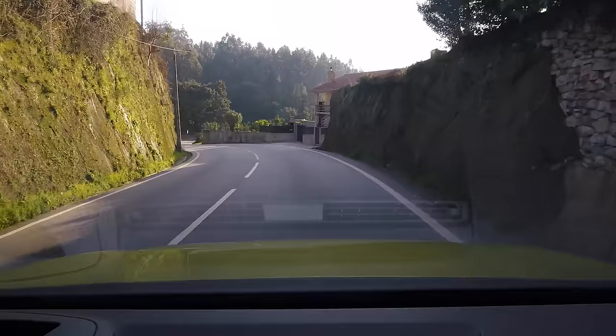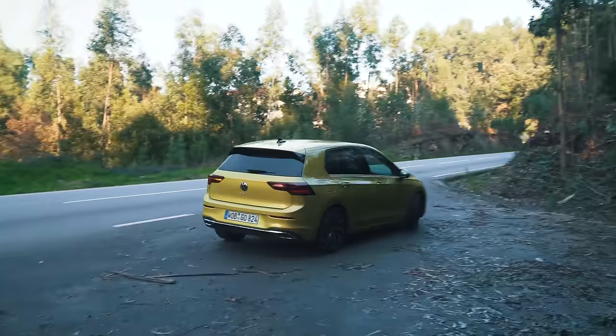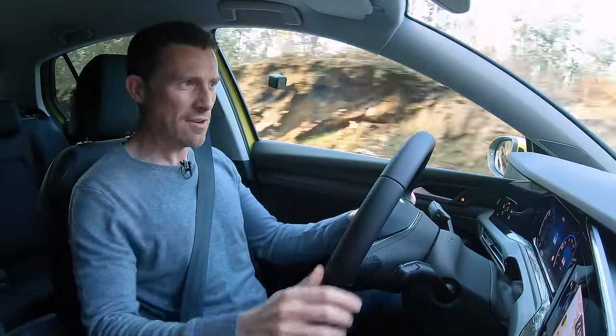This new Golf is available with progressive steering, which means you have to do less wheel twirling when you want to make a maneuver. I want to do a U-turn. Just one full turn pretty much gives you full lock. And that makes it just easier to drive.